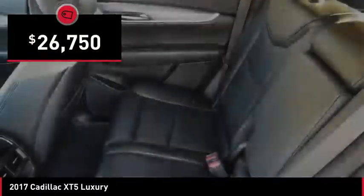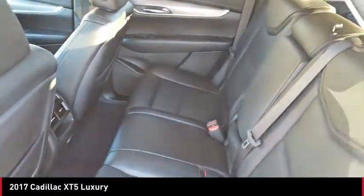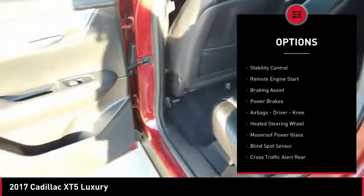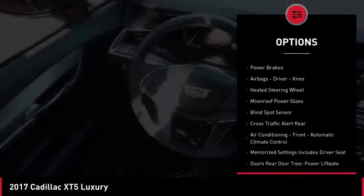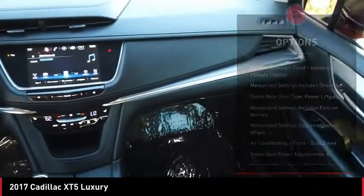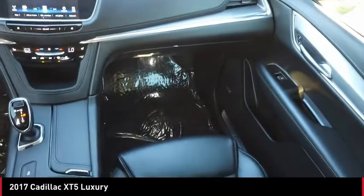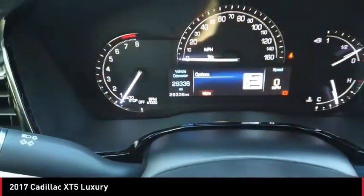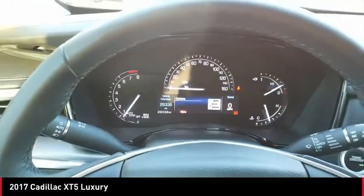below $30,000. Here are some of this vehicle's great options: power windows with safety reverse, electronic parking brake, roof rails, traction control, stability control, remote engine start, braking assist, power brakes, airbags, driver knee, heated steering wheel. Wouldn't you look great in this vehicle? Stop in today and see for yourself.